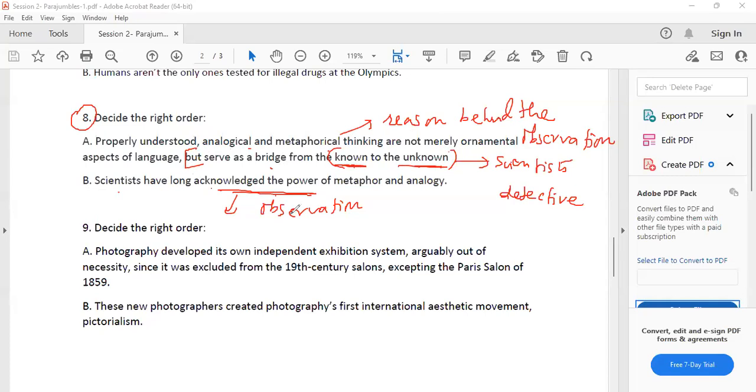So assertion or observation is given, and basically the elaboration or the reason behind it is elaborated in A. Therefore, BA is correct. Everyone agrees with it. They have long acknowledged this because of this reason. You introduce the words metaphor and analogy, and then you go and describe that analogical and metaphorical thinking is basically this. Clear to all of you? Yes or no? Shall we go ahead?